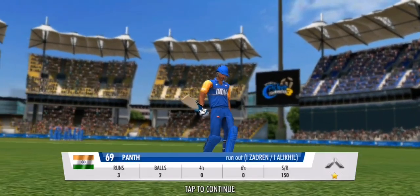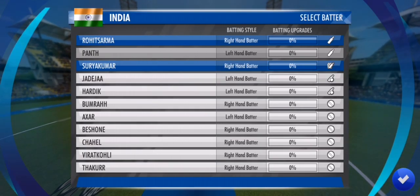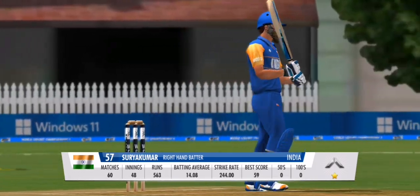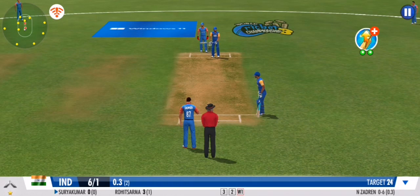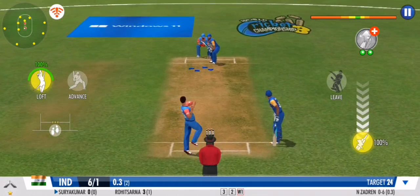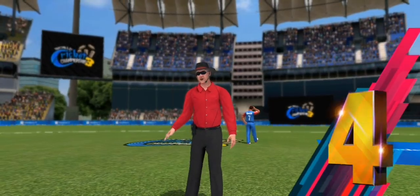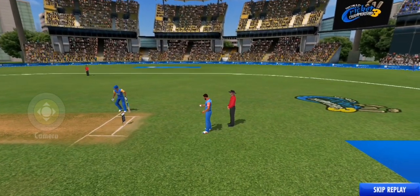That was sloppy. He has gifted away his wicket. The batting side is sending in top order big guns now. Off the mark with a cracking shot. Oh, over it goes.